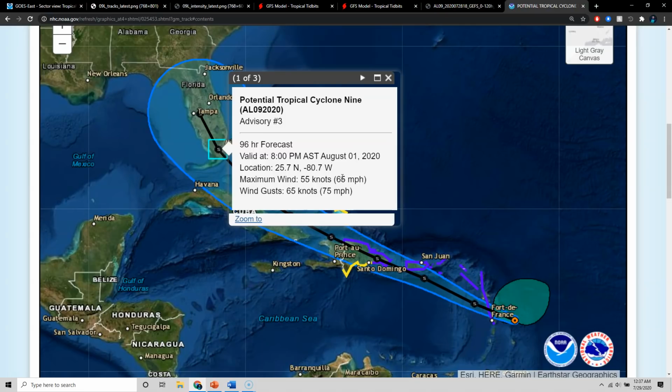But we will keep you updated. There is a chance that maybe it just goes to the north of Hispaniola and then tracks a little bit more east of where it's expected to right now, and then becomes a threat to the Carolinas. But right now, that's just not what we expect.